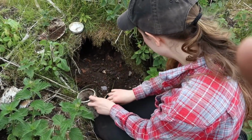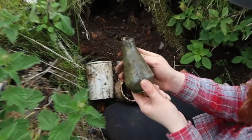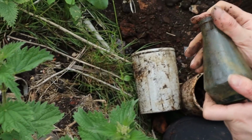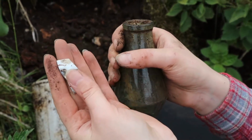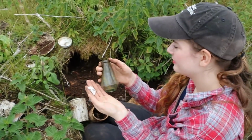And then look at this. Oh, that's unusual. Weird. I've seen a bottle like that before. Yeah, I wonder what that is. You know what it looks like? It looks like a potion bottle. Yeah. Oh, and a little fragment of egg cup. Oh, another one. Not the creepy egg cup. Yeah, eggs. Keep finding those.